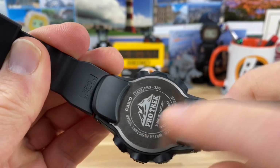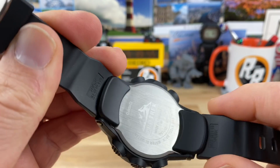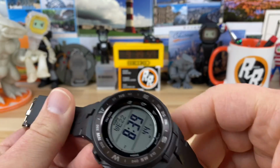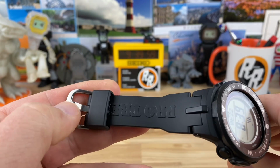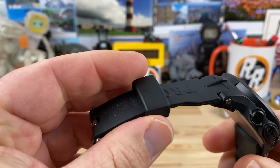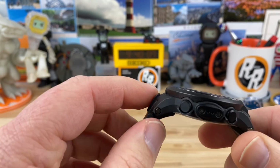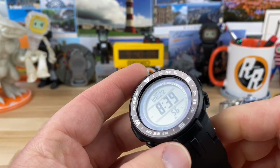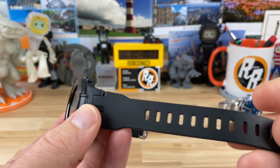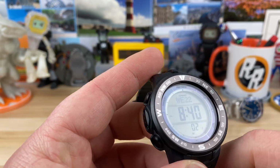So 10 bar or 100-meter water resist, stainless steel, tough solar, made in Thailand. And the strap is very comfortable, single clasp buckle there. And then thankfully they use the same type of material as the strap for the keeper. I can't stand the metal ones, so there's really not much metal on this watch, and I dig that. So they put it where it was needed, and then the rest of it is pretty much resin.